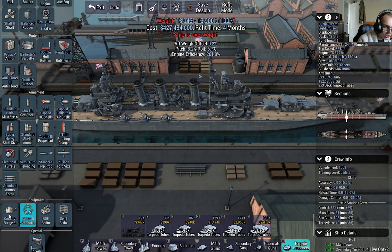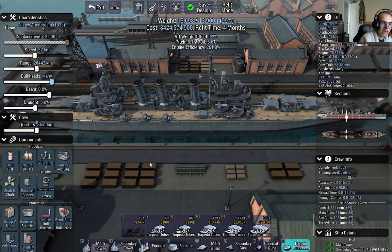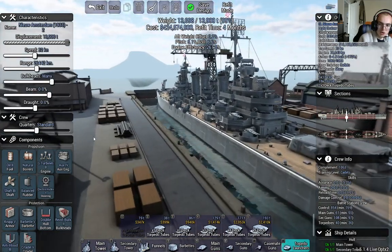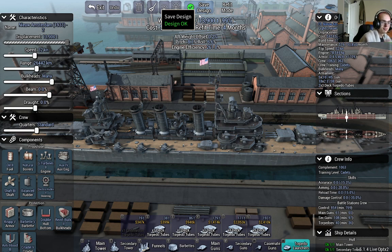Okay. At least you got the coincidence right. Oh, fuck. Many bulkheads. There. USS Nieuwe Amsterdam and her sisters. Oh, come on, game. I just click save design. Not make an entire new game.